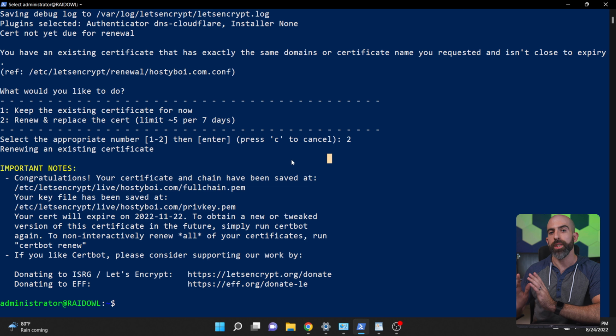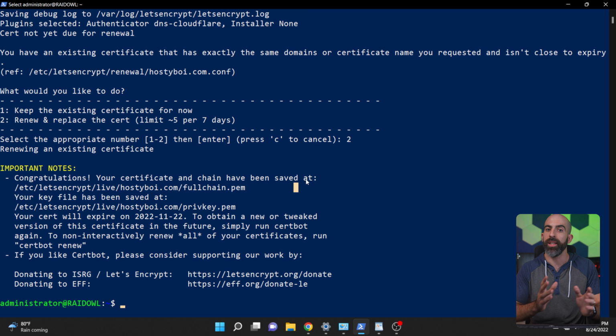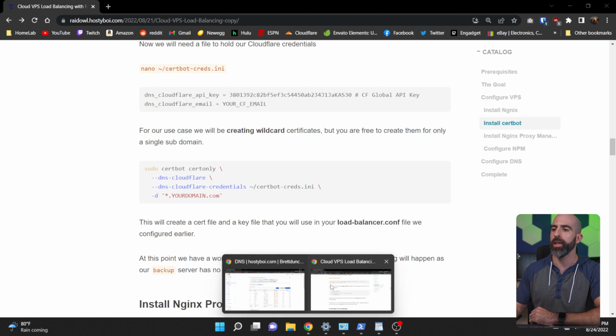So once you run that, you'll see an output like this. And the important things to note are the certificate file here and the key file here. And if you remember earlier, when we were setting up the load balancer, I had my certificate and key files listed there. This is where we are pulling them from. So take these locations and use those in your load balancing configuration file for Nginx. All right, keep on keeping on.